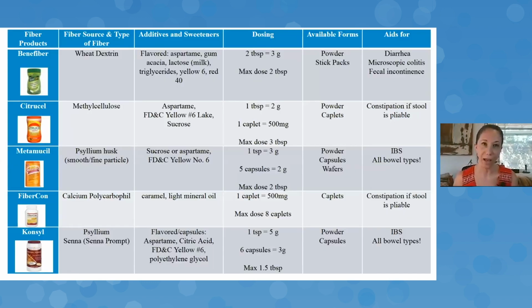And I wanted you to also have a slide on appropriate dosing for some of the most common supplements that are used, so that if you are going to work with your patient and they tell you they're taking a teaspoon or a tablespoon and it's not working, you can understand how you might be able to help them titrate up or down on these different supplements to get to the right dose that might work for them.